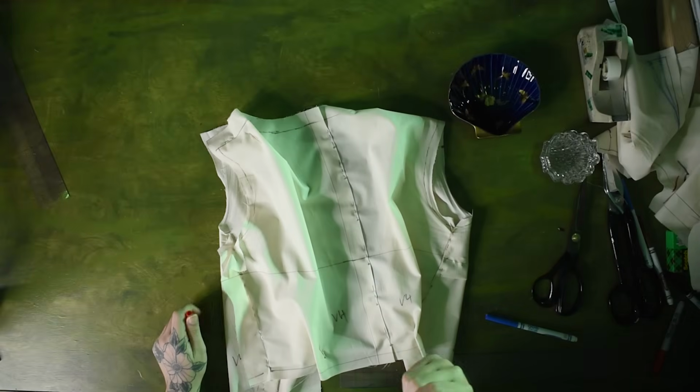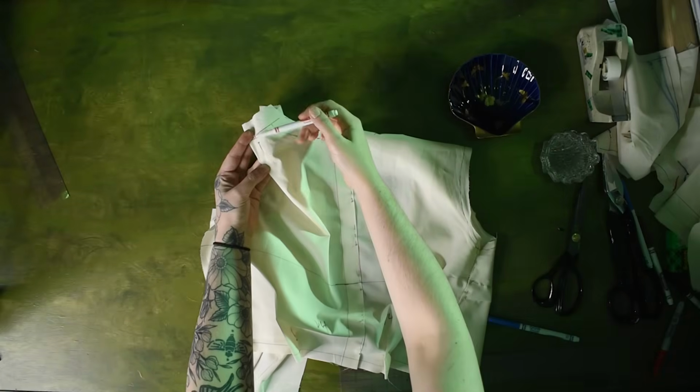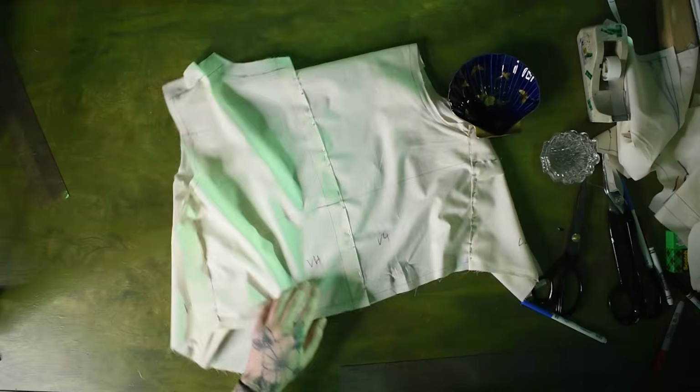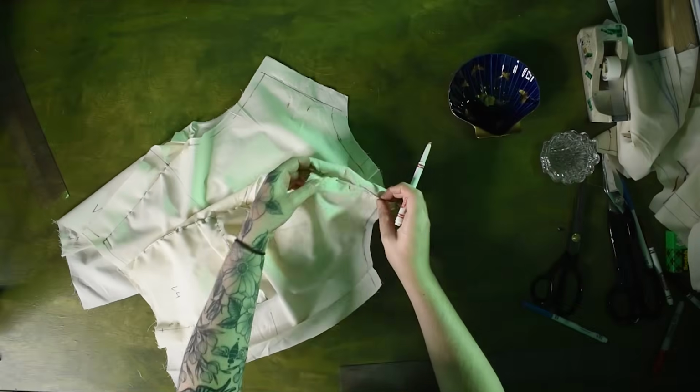And again, trace a new copy of your paper pattern, but I'm not going to. That's best practice. If you're like me and you've done this several times before, I understand the flippancy. But if you haven't done this before, I do recommend tracing a new copy of the paper pattern each time, making a new muslin each time.